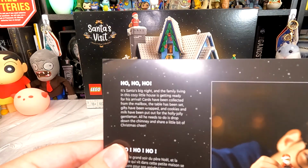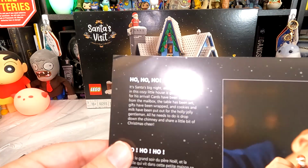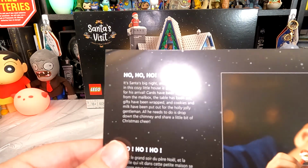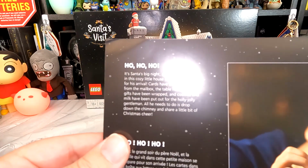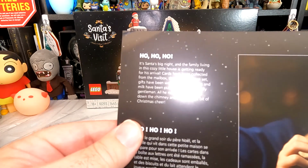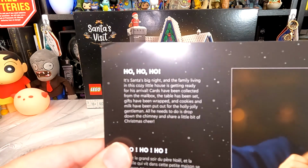Ho, ho, ho, it's Santa's big night and the family living in this cozy little house is getting ready for his arrival. Cards have been collected from the mailbox, the table has been set, gifts have been wrapped, the cookies and milk have been put out for the holly jolly gentleman. All he needs to do is drop down the chimney and share a little bit of Christmas cheer.